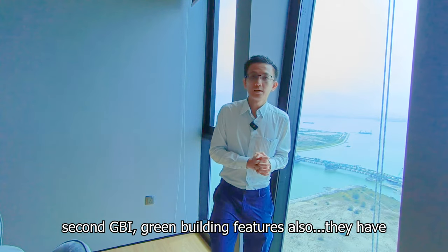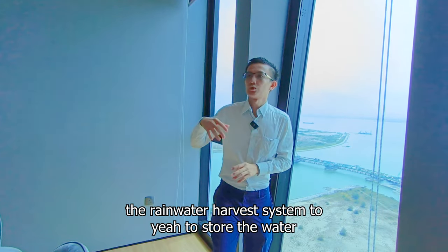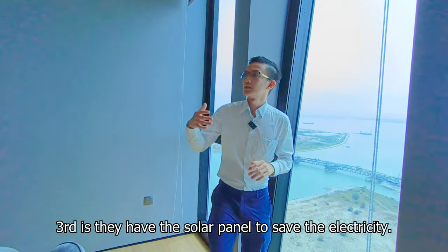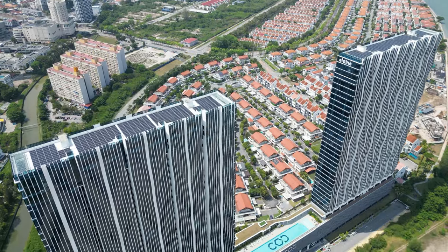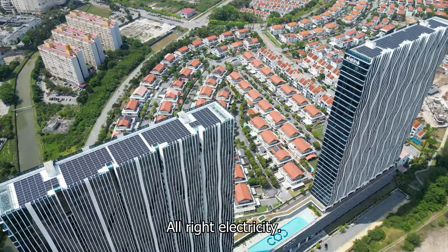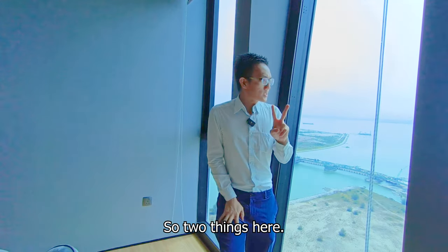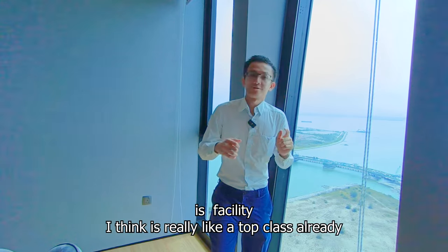Second, GBI, green building features also. They have the rainwater harvest system to store the water. Third one is they have the solar panel too, to save the electricity. All right, electricity, that's one of the reasons. So, two things here, let me emphasize again. The special part about this building is facilities.